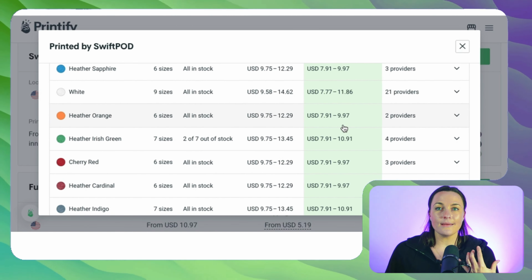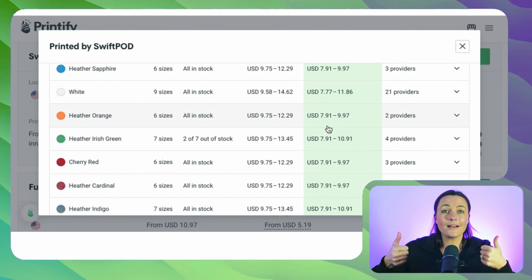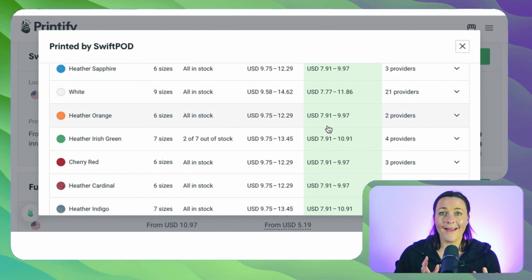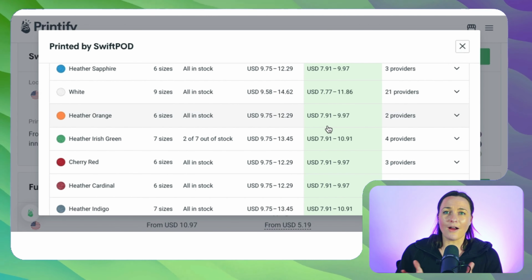So that is something to keep in mind and to be aware of while you're looking at printers. Sometimes the number that they give you is really just for one color, and then the rest of the colors are jacked up. So just make sure that you're doing your due diligence, you're looking into each printer, and you're making sure that what you're paying is going to fit with that profit margin that you're looking at.